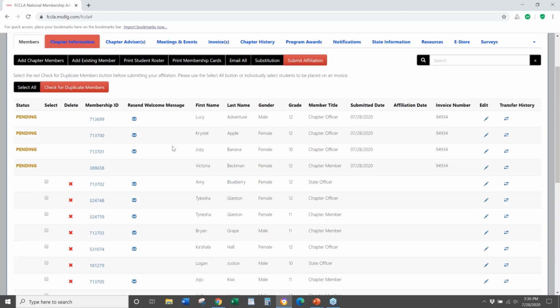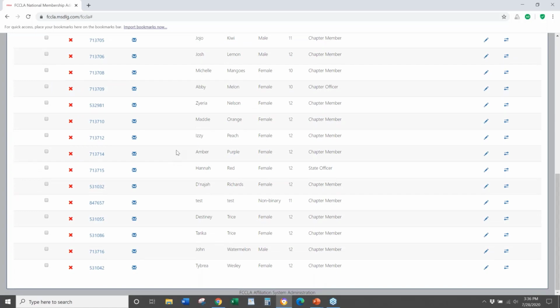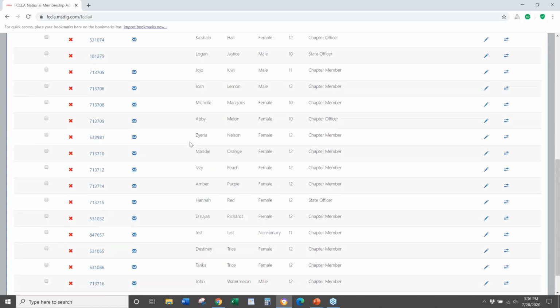So that is relatively simple. The only thing you need to remember about that is if they are already on an invoice, they cannot be transferred using that process.